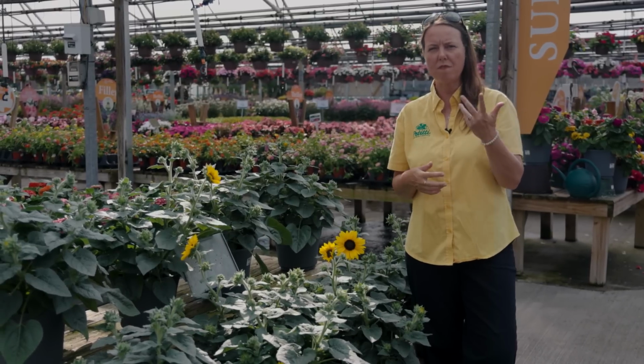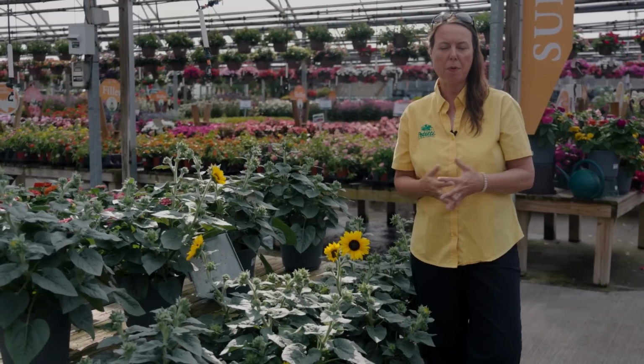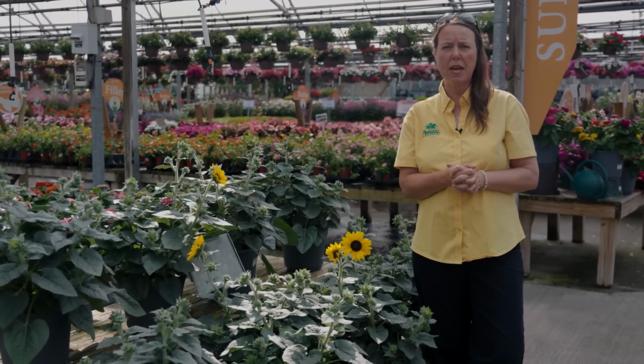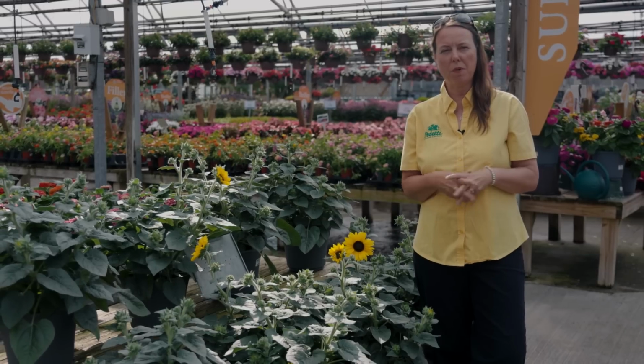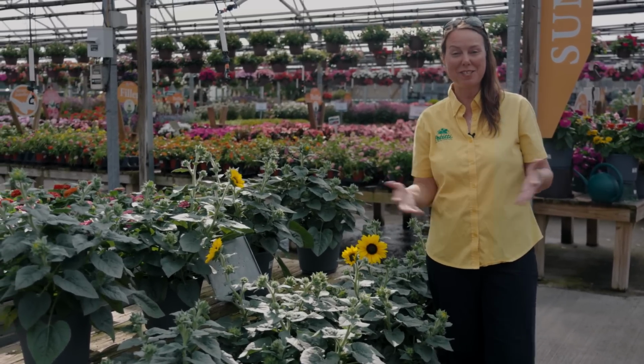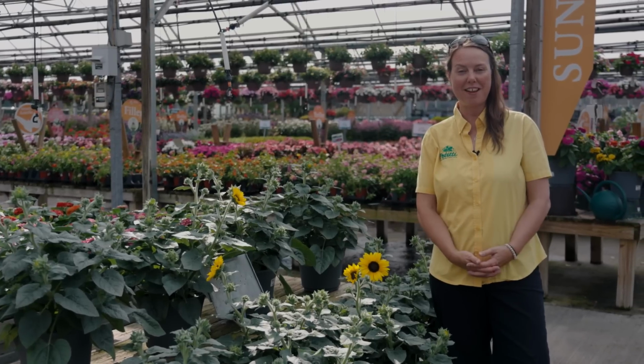It's not just one flower and done. They'll keep on performing for you. You can keep them in the container. You can put them in the ground if you like, whatever you prefer, but really a great plant. And it's just nice that there's going to be a National Sunflower Day that first Saturday in August.